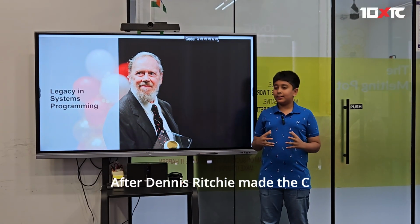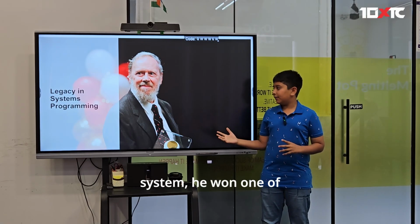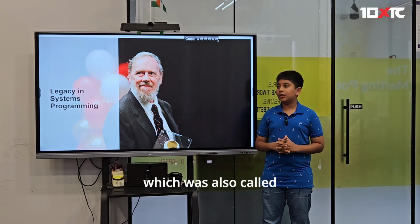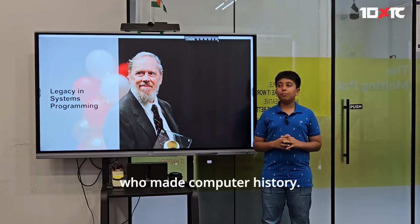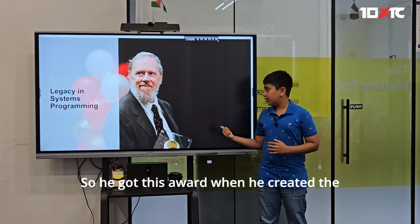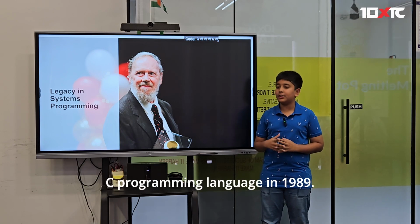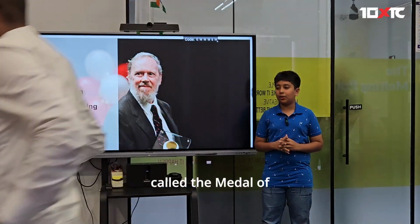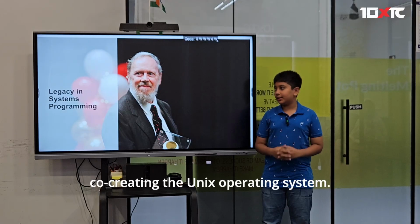After Dennis Ritchie made the C programming language and co-created the Unix operating system, he won two major awards. The first award was the Turing Award, which was also called a Nobel Prize Award. It was given to the people who made computer history. So he got this award when he created the C programming language in 1989. The second award was the Medal of Technology Award, which he won with Ken Thomas for co-creating the Unix operating system.